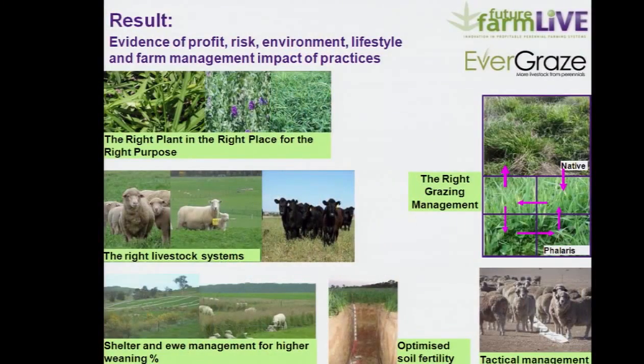You've told us how you did it. What were the findings? Well, I think the overarching message is that we had evidence that when you put the perennial systems together with the livestock systems and the right management, we had improved reproductive performance, a focus on meeting the requirements of soils, so fertility requirements, drawing efficiencies in soil fertility and fertiliser, and then tactical management to manage those investments that have been made. You could actually achieve those dual profit and environmental outcomes.